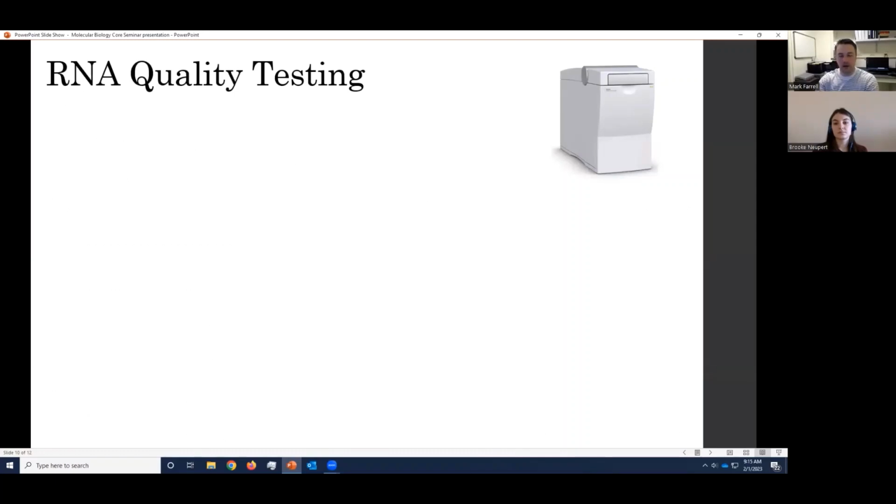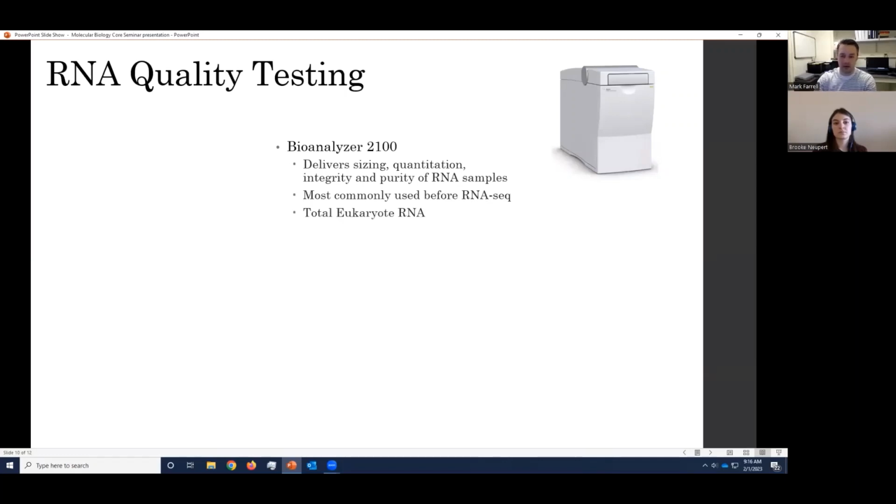We also offer RNA quality testing. Again, this is kind of like Sanger sequencing. You kind of know whether or not you need this, but not a lot of people are aware that we can do this for you. We have a bioanalyzer that sits right next to me here, 2100 model. It delivers sizing, quantitation, integrity, and purity of RNA samples. It is most commonly used before RNA-seq, and we use a total eukaryote RNA assay.